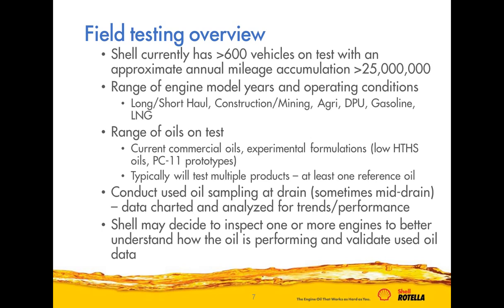When it comes to engine inspections, we'll take engines apart with some given parameters. We want to see clean oil analysis. We want to see engines that have accumulated a minimum of 600,000 miles. So, Howard, why do you want to see 600,000 miles on an engine? Well, I don't want to have to extrapolate the data. The formulators don't want to have to extrapolate the wear data on the engine. So if we can get them to 600, 700,000 miles before we take them apart, that's what we try and do.